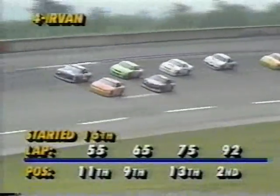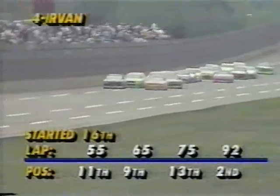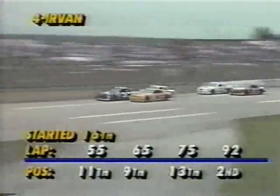There's Ernie Irvan, started 16th and has made a steady progression. Now this is in the last few laps from lap number 55. He was 11th, 9th, 13th, 2nd. Let's see if he can move into the lead here. He has not been able to do so yet. I think he's in trouble because I think Dale Jarrett's now moved up and has put Earnhardt back out in front.